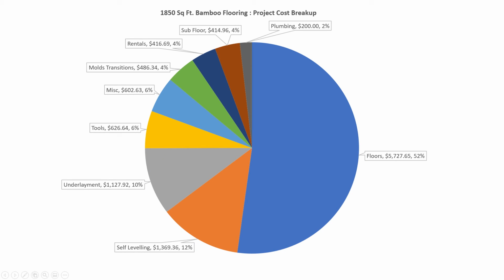And that covers all the categories. Now if I add up all my expenses, it comes to $11,184, so roughly $11,200. And that's how much it cost us to DIY bamboo wood flooring in a 1850 square foot house. So hopefully that helps.